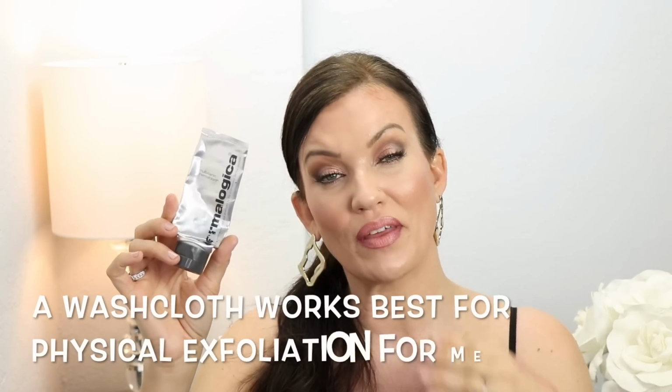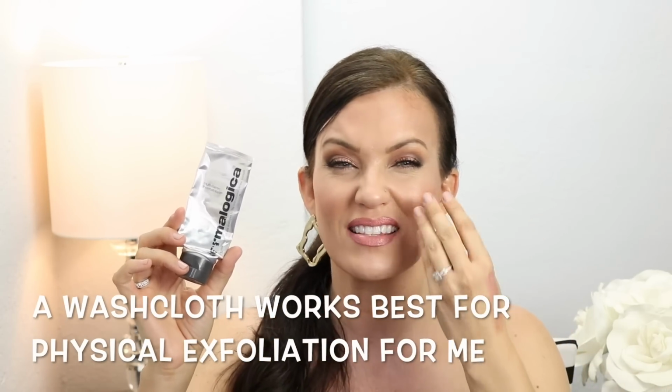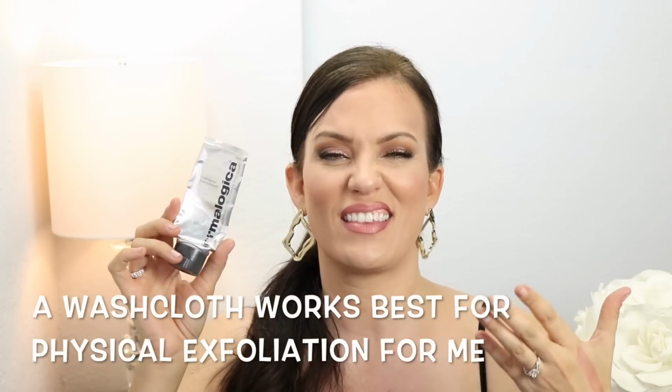My skin stays nice and smooth and healthy and glowy without me using all of these physical scrubs that could potentially cause little micro tears in my skin and then cause more wrinkles and things like that over time. So didn't like it. I really liked this.